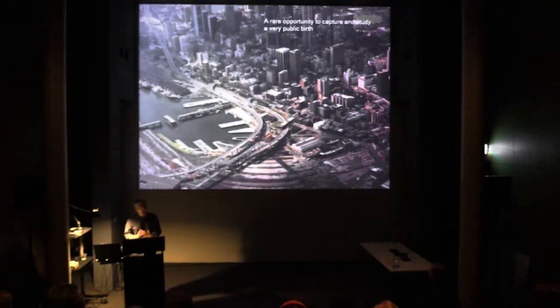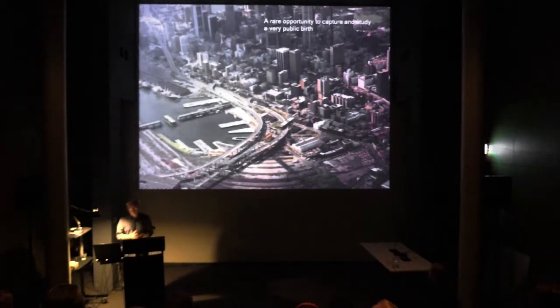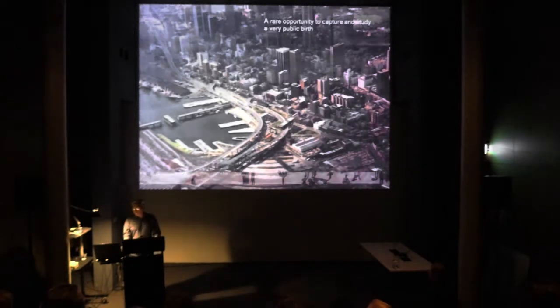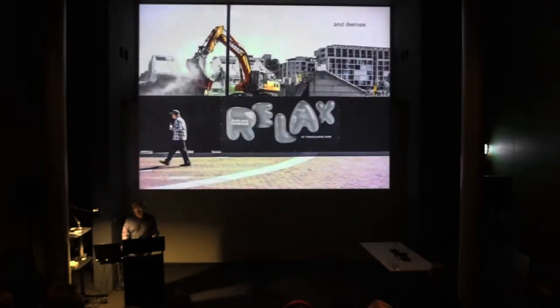This was a rare opportunity to capture and study a very public birth of a project. And as Neville Wran said, and we'll talk about these cursed words a little later, an opportunity to return the industrial site back to the people of Sydney. We had the opportunity to actually study and photograph its operation, how it was used. So from its early instances, how it was operated, to, unfortunately, what is no longer there.